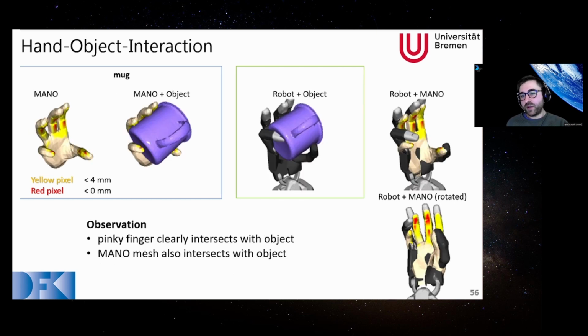The last experiment I want to show is MANO holding a marker. Unfortunately, the pinky finger clearly intersects with the object. Probably this error could have been avoided if the mapping goal was concentrated on matching the fingertips. But we can also observe that the MANO mesh already intersects with the object. However, I think basically the robot mapped pose looks very useful.